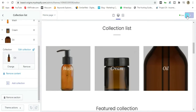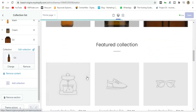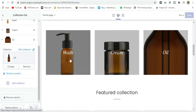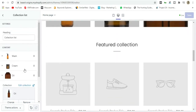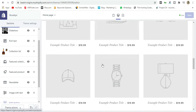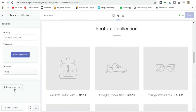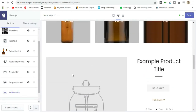Okay, so let's save this and have a look. Yeah, it looks pretty cool. The site is really coming along. So let's go ahead and add something else. I don't care much for this featured collection, this one here. I am going to remove this, and now I have a featured product.